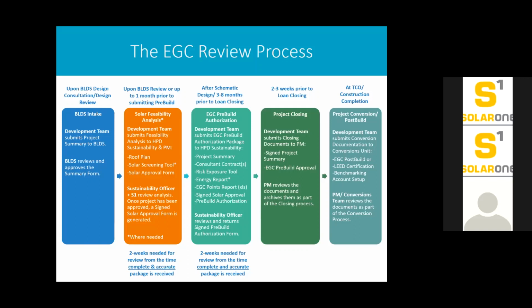Now, we know there's kind of a weird sweet spot in here where your project either has too little information or has so much information that it's impossible to make changes based on a good solar design. So we hope that by giving everybody the tools to think about solar, you can find the sweet spot in terms of the timing. What we've said on here is that we're recommending that you think backward a little bit from your Enterprise Green pre-build and submit this at least a month before you plan to submit for Enterprise Green. That gives you plenty of time for the review process and any kind of challenges and issues that come up. And Enterprise Green pre-build, we typically see and would like to see somewhere in the 3 to 8 months before loan closing.